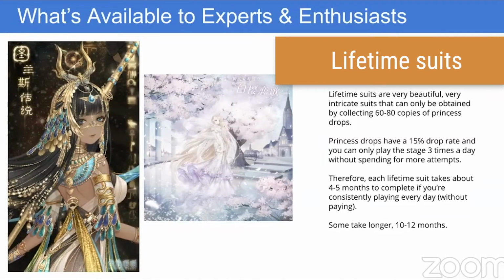The way that you get lifetime suits is by collecting 60 to 80 copies of special drops in the saga map levels. These special drops only have a 15% drop rate, and you can only play the stage 3 times a day without spending. If you can only play the stage 3 times a day and there's a 15% drop rate, you need 80 copies of this thing, it's going to take you months, probably half a year or so to complete if you're playing every single day.